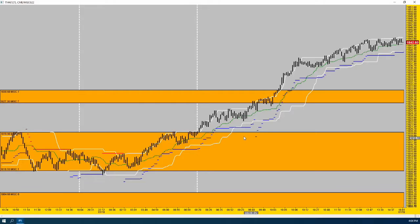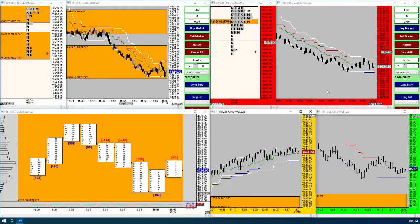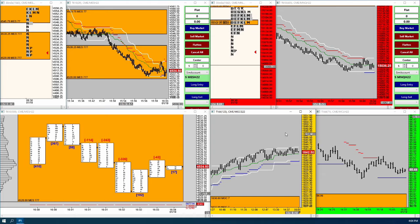Gold opened inside its range from yesterday and just decided to melt up and then explode through the contract high, where it just, again, continued to melt up. So it was just a rocket ship in gold today. There were some entries short in gold, but for the most part, you wanted to go with that move.